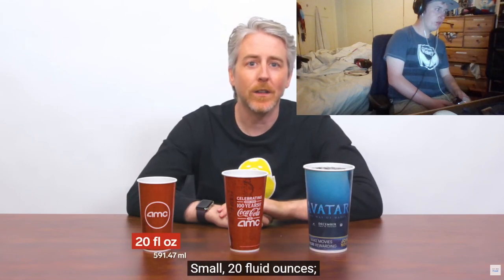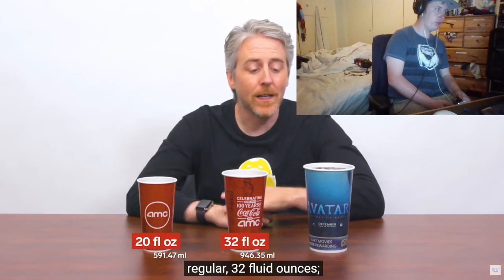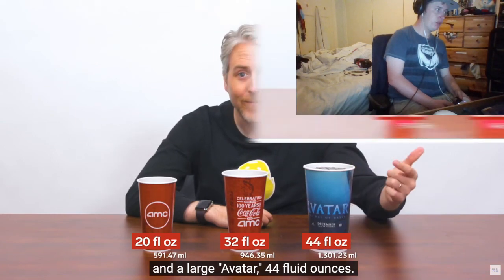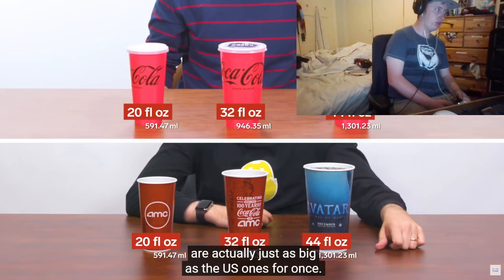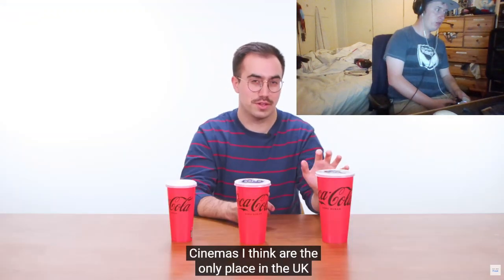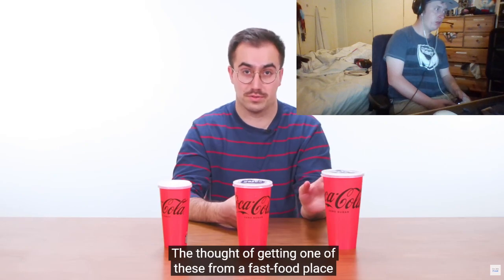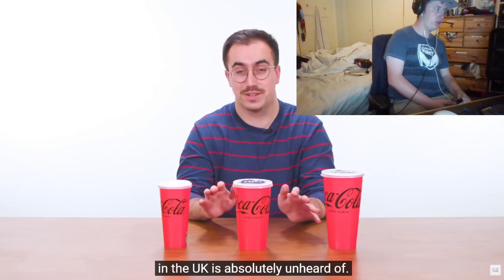Drinks at a US AMC theater come in 3 sizes. Small, 20 fluid ounces, regular, 32 fluid ounces, and the large Avatar, 44 fluid ounces. Now, shockingly, our drinks in the UK are actually just as big as the US ones for once. Cinemas, I think, are the only place in the UK where you can get a drink of this size. The thought of getting one of these from a fast food place in the UK is absolutely unheard of.